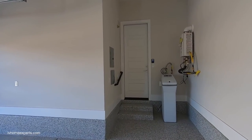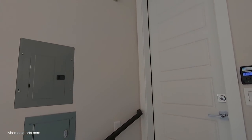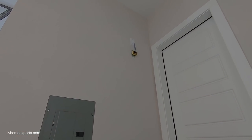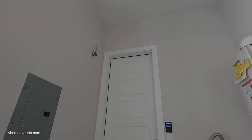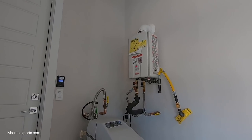Now we're gonna come back in here. You got your power box, which is really nice. This is a 24-volt transformer. The 24-volt transformer controls the coach lights outside and also your doorbell. You got your tankless water heater.